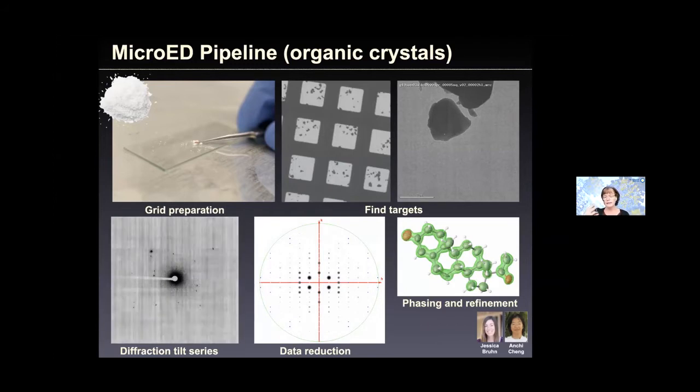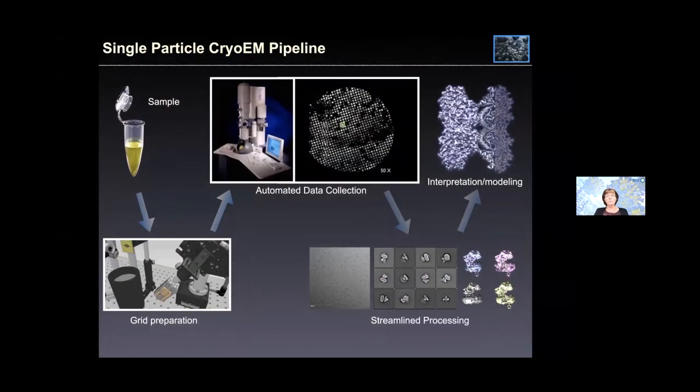We process the data, we do phasing and refinement, and we can get to atomic resolution. And I'll talk a tiny bit more about that later. This work is very much due to NanoImaging Services side. This is not on the academic lab. So these are the pipelines we have now.